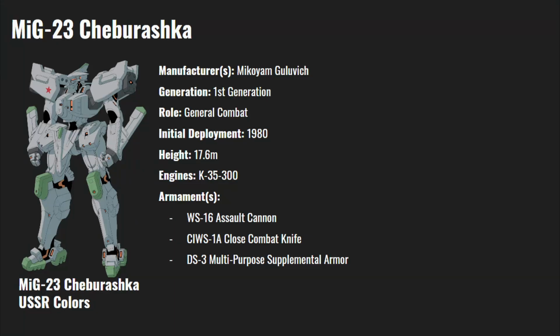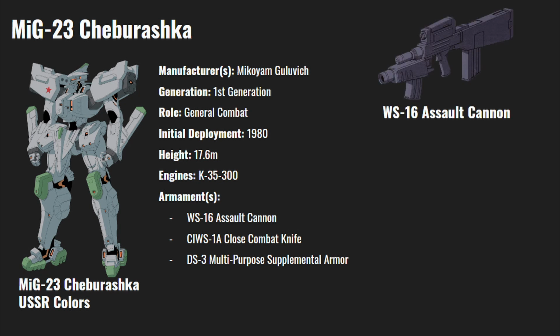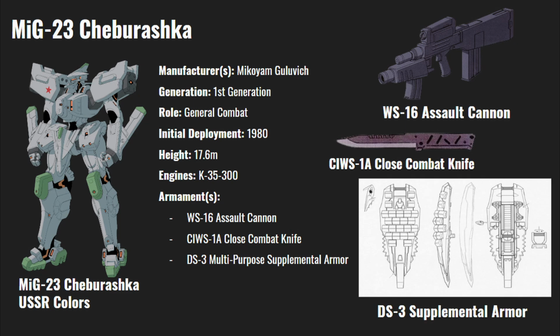In combat, the MiG-23 makes use of the WS-16 assault cannon, standard issue across the world at the time. As well, its knife sheaths carry the CIWS-1A close combat knife, and a vertical wire cutter was installed directly in front of the head module sensors to protect its optics during close combat. Like the MiG-21, its arsenal varied based on the decade and location of its use, as the Chubarashka was noted to utilize the DS-3 supplemental armor when under the employ of East Germany.